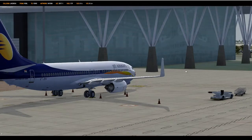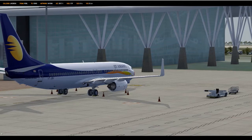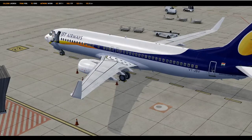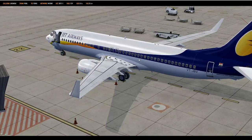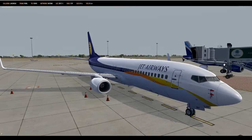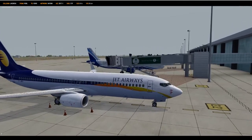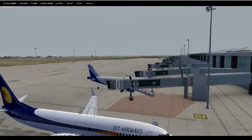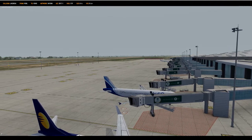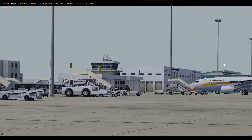Good evening guys, today we will fly from Bengaluru to Hyderabad. We got a new freeware scenery, so we will try it. And of course, I think we have a few captains with us. You can see the Indigo and some other aircraft also available here. Let's see. Yeah, you can see some small flights, some Indigo is there, and here also some aircraft, maybe JetAirways.